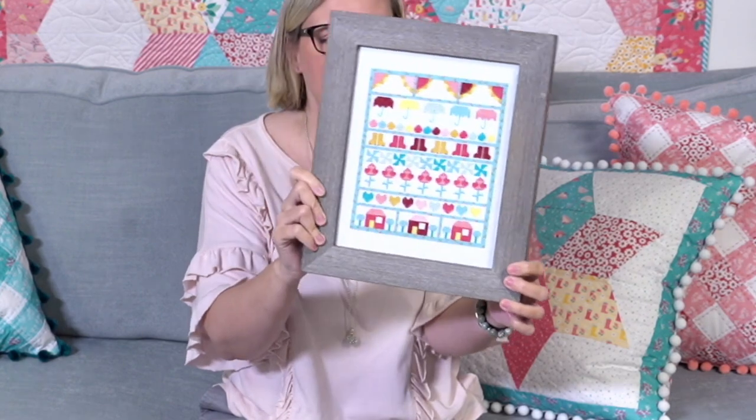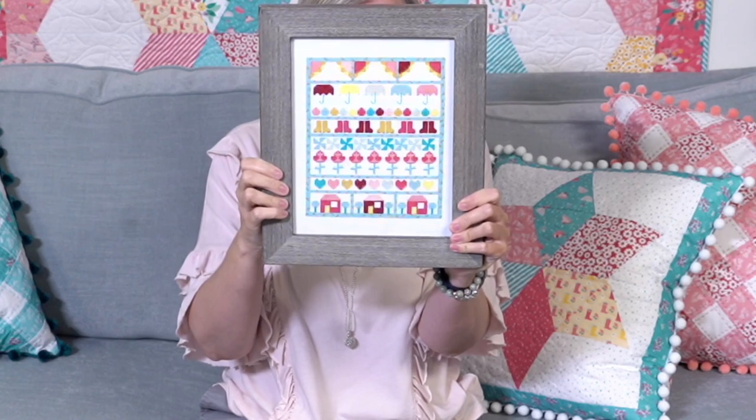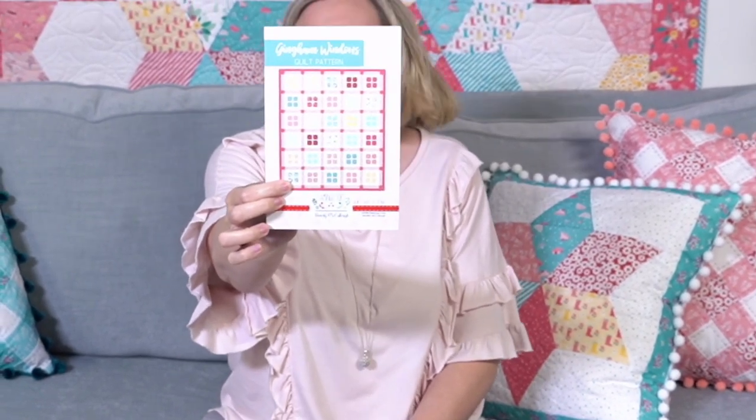So she sells this. So this is a cross stitch pattern, and the quilt pattern is separate, and it's super cute. I want to make it. And then she also has a gingham windows pattern, super cute. And these, it's the quilt.